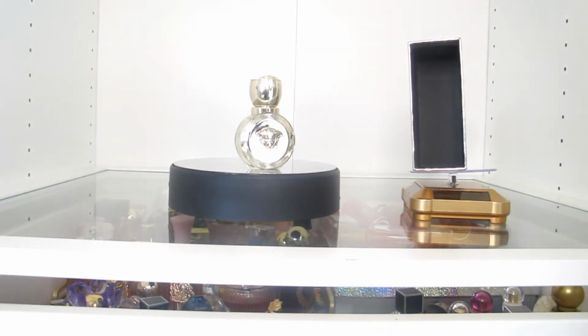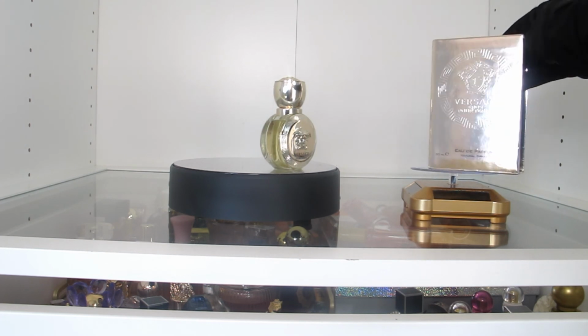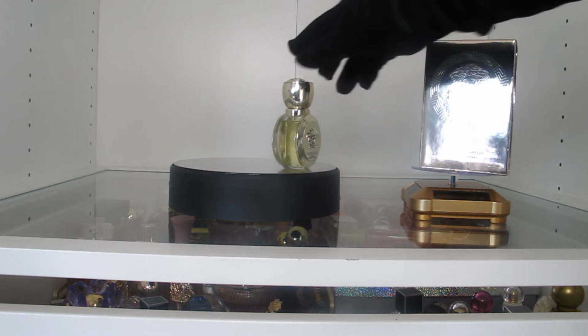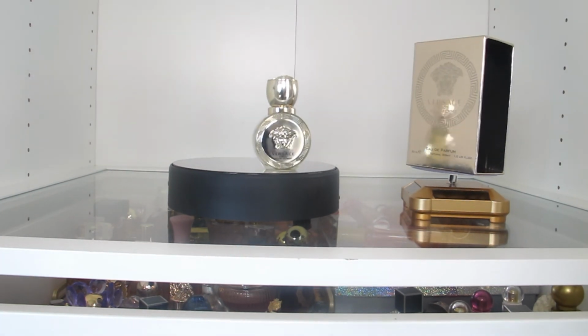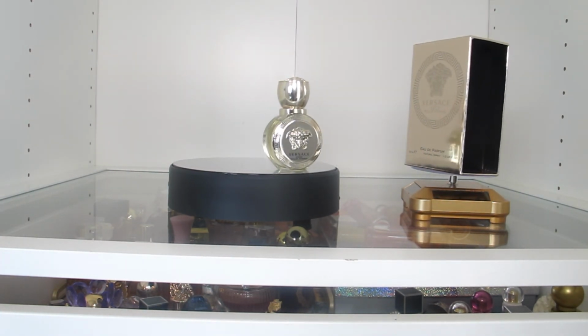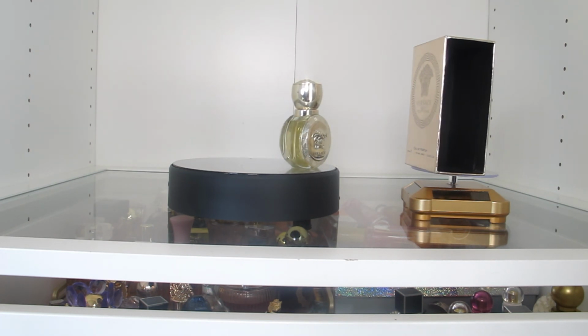This is a small, I think just 1 fluid ounce. That's what it looks like. There's also an eau de toilette version of this. Both are very nice, and I recommend you check them out.